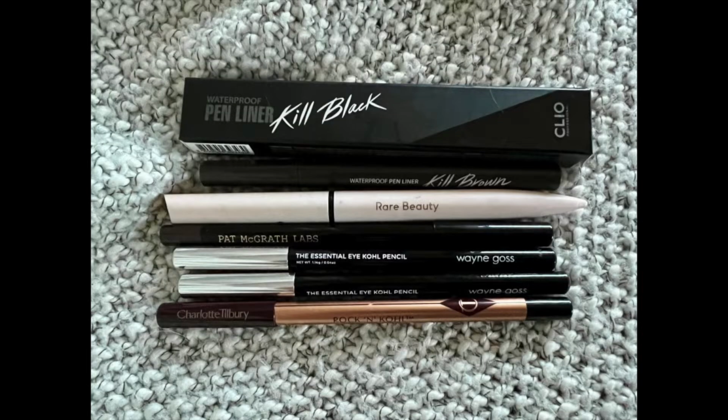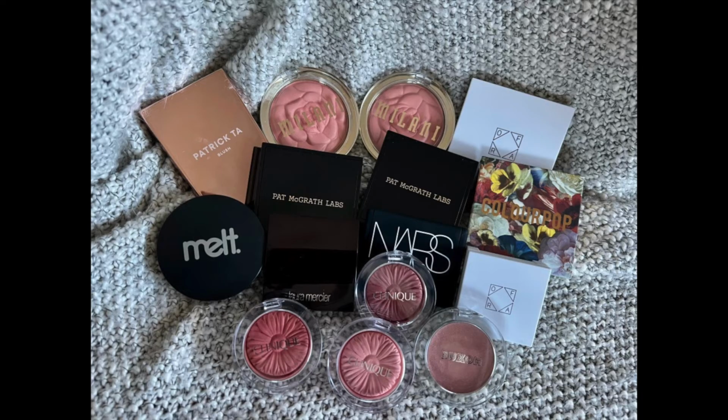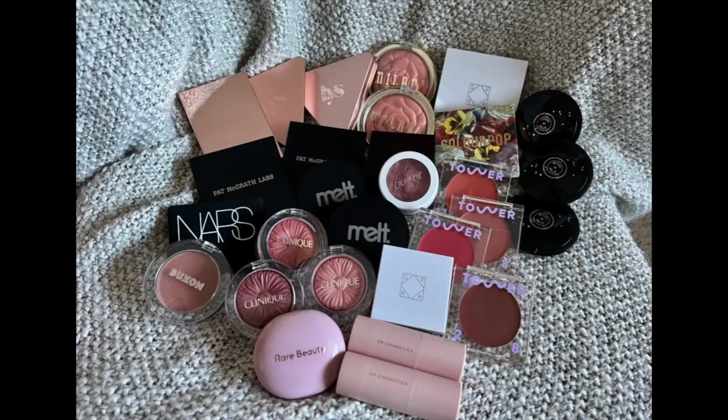Next up is eyeliner. I currently have 7 eyeliners and my goal is to have 7. Next on my list is blush, and I have split down my blush collection into cream versus powder. I currently have 14 cream blushes, and as for powders, I have 21. In total, then I have 35 blushes. My goal would be to have around 10.